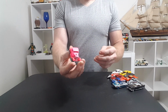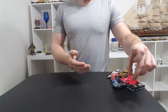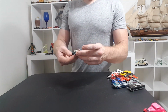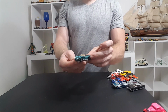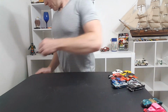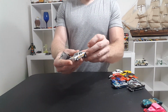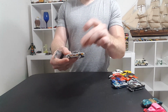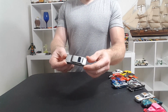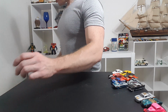One of my rare pink cars. Ain't that pretty? I think so. This is a Ferrari, an older one from the early 90s. Got another race car here. I love these body styles. Limousine. Not in the best of shape, but it survived my childhood.